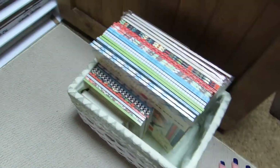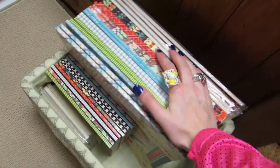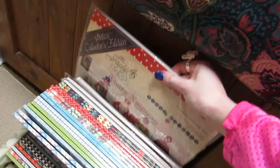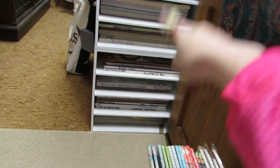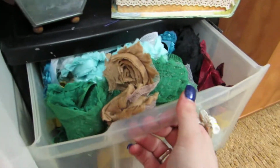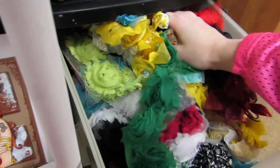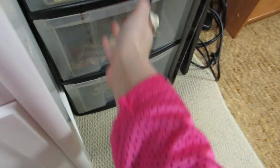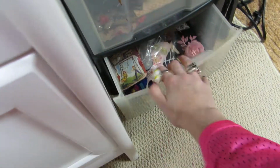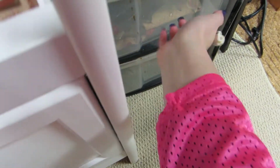If I come around here, this is all Graphic 45. Like, massive Graphic 45. These are all the newer ones. There are a bunch of new ones I still have to get. Paper. My paper. Rosette trim. Tags. Handmade tags. And then these are holidays and these are handmade. They're both handmade tags, but these are just holidays. These are some mats. That's a vacuum.